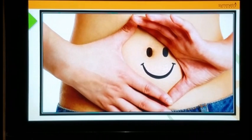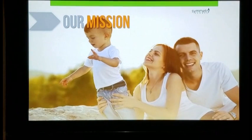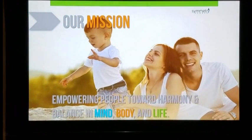And that's so important. I know some of my instructors when I was in school said, sometimes you're going to see a patient who has all kinds of stuff going on, and you're not sure where to start. And one of the best places to start is in the middle. If you make the middle happy, the rest of the body falls in line. And that's what we try to do in Symmetry. Our mission is empowering people toward harmony and balance in mind, body, and life.